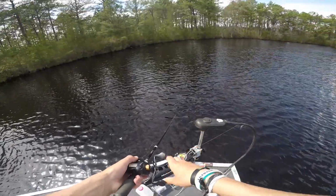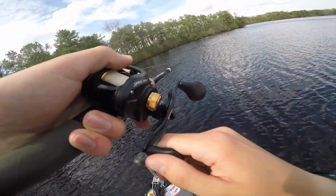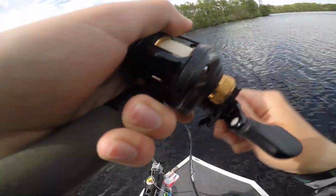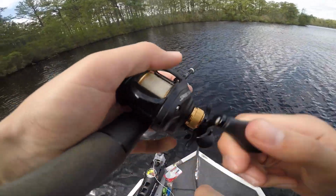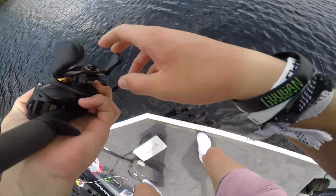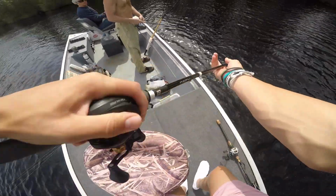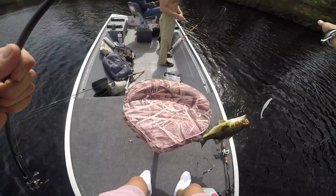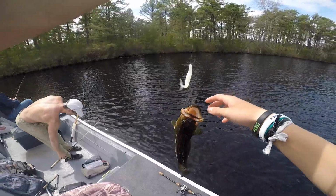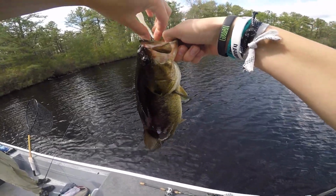There's one right there. Can I get this? Called it, dude. Oh my god. I called it too. Yeah. That's a bass too, I think. Nah, on the fluke. Oh, good bass. It's a pretty good one. Come here, buddy. That's a good bass. Wow. Snapshot for the gram.